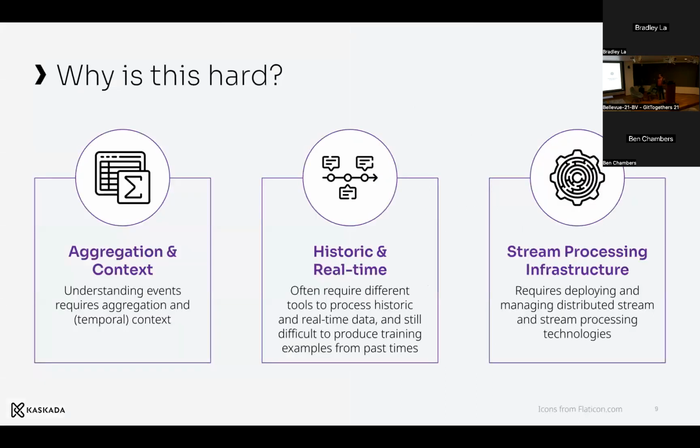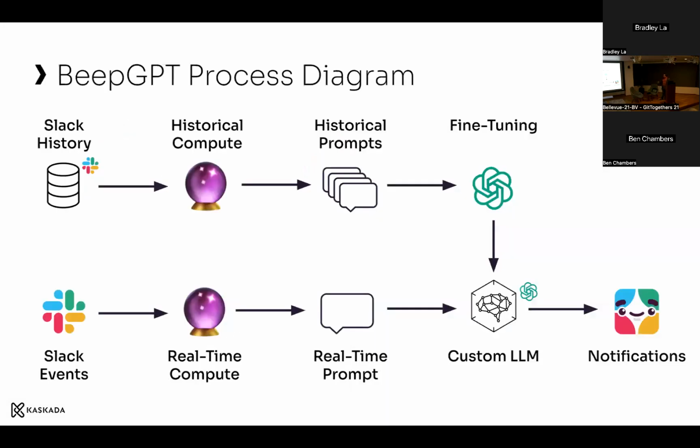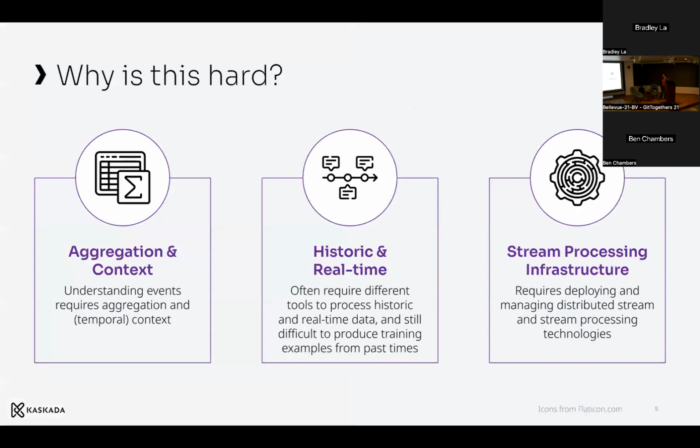And then going back to this original picture of the process, what is hard about this, beyond this iteration? What's technically missing here? The things that we can talk about are aggregation and context. We have to look at all of those Slack messages and extract the ones that happen really nearby and make these fake conversations, because not everybody is great about using the conversation threads in Slack.